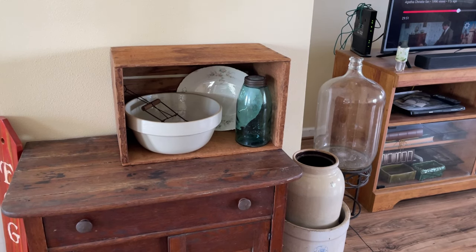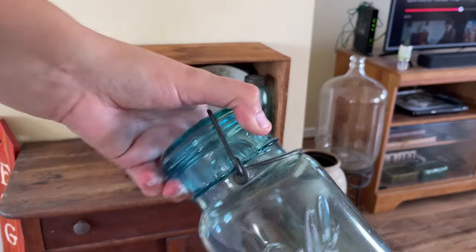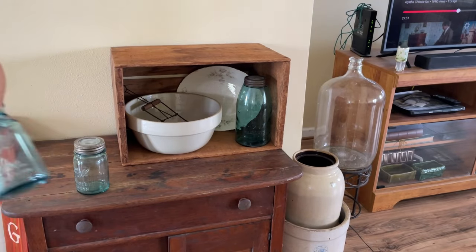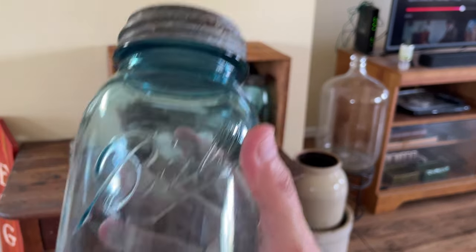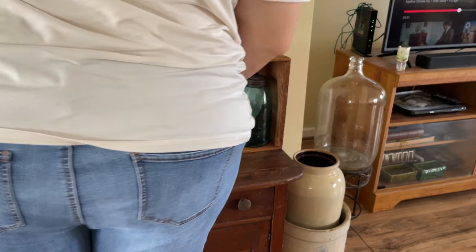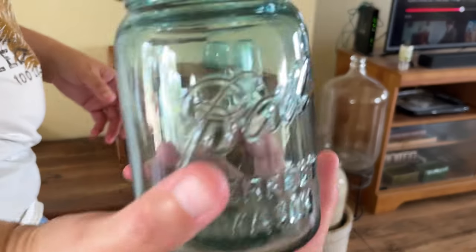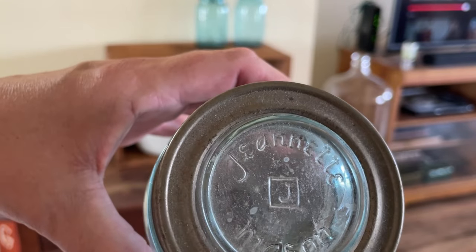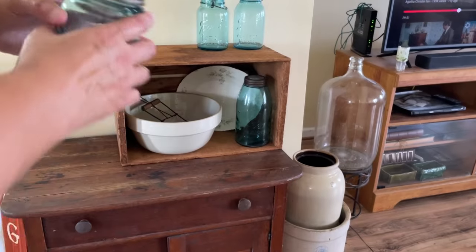You've also got, this is one of my hinge lids. I have two of these. I just brought one out. And I wanted different sizes. Here's another one. It's not a hinge lid. It's just an old zinc lid. And then a pint size. And it has the old Jeanette lid, glass lid.